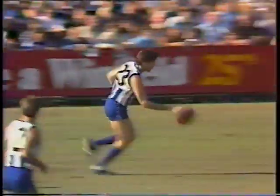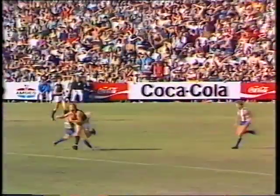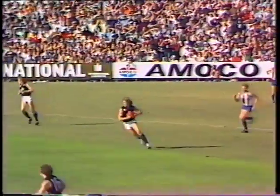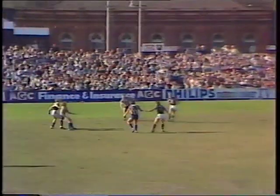Dench. Sorry, I left him out. He'd like to kick a goal. He has done before from full back. He's not going to this time. Short pass to Murphy was just a little bit too strong and gave Plump a chance. Young. Right in the centre is Michael Young. That's a long kick from him too.